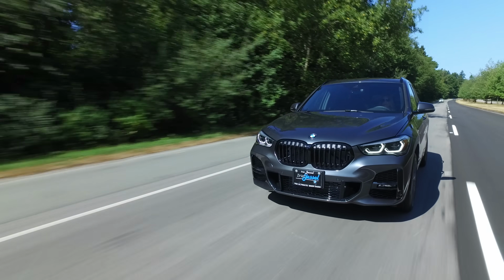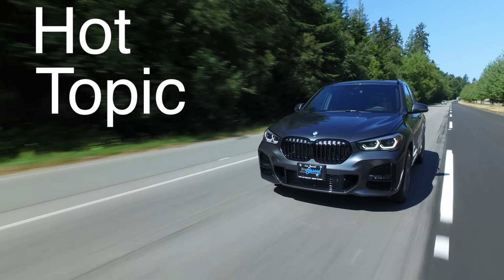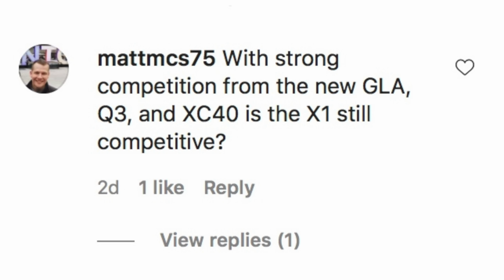We keep one question back from Questions, Coffee, and Cars and expand on it. It's our hot topic. What's this one, Andrea? With strong competition from the new GLA, Q3, and XC40, is the X1 still competitive? The quick answer: oh hell yeah. This is still a great product.